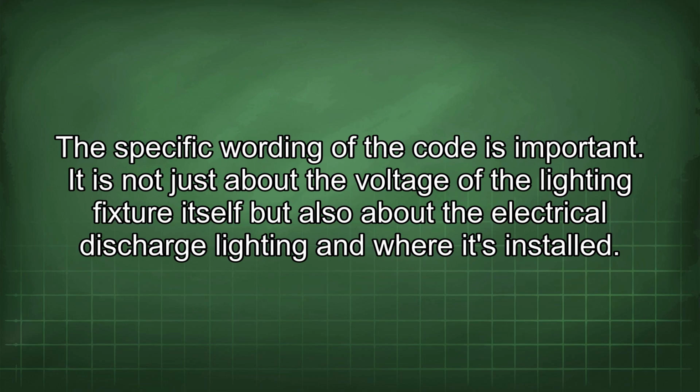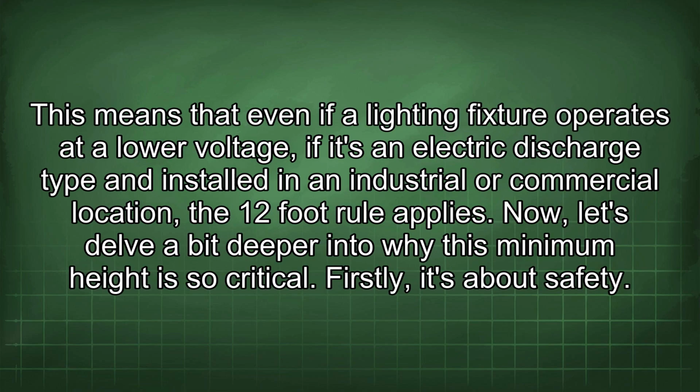It is not just about the voltage of the lighting fixture itself, but also about the electric discharge lighting and where it's installed. This means that even if a lighting fixture operates at a lower voltage, if it's an electric discharge type and installed in an industrial or commercial location, the 12-foot rule applies. Now let's delve a bit deeper into why this minimum height is so critical.